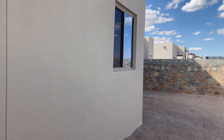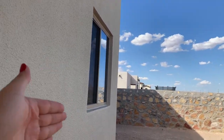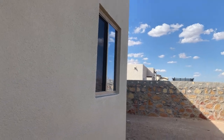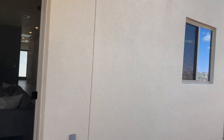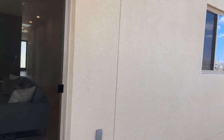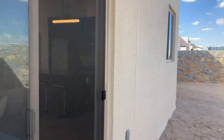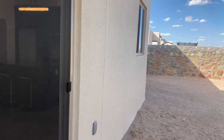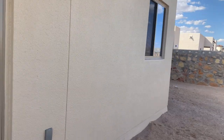Additionally, for this home, very important, as you can see, these windows are slightly recessed to the center of the wall. That is because we do 2x6 construction for the exterior walls of this home, in addition to OSB sheathing. What that means is this home actually has thicker walls than your standard home. I want to say about 90, if not more, percent of builders, especially in the El Paso area, do the 2x4 exterior wall studs.